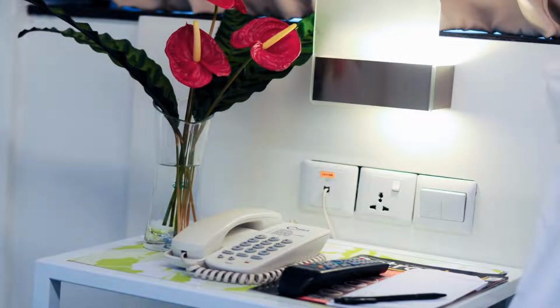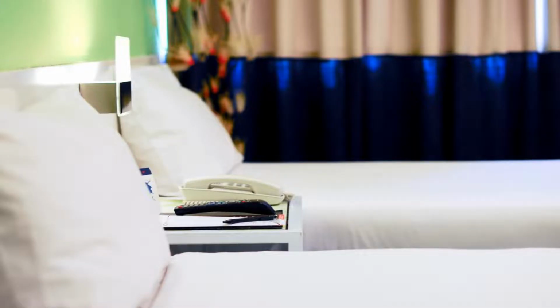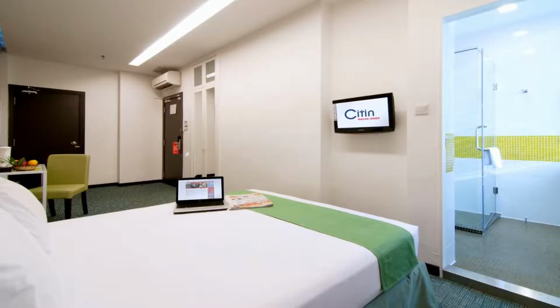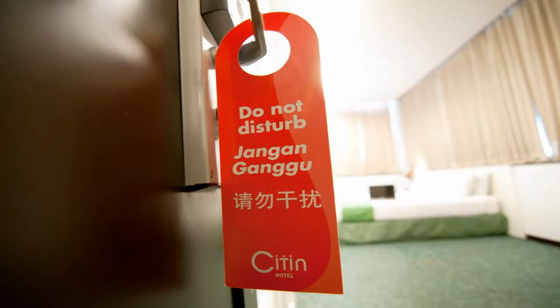Daily buffet breakfast is served at Citin Cafe. Many restaurants serving local favorites are within walking distance. You can book city tours and airport transfers at the tour desk. Staff at the reception can also assist you with luggage storage. You can visit the historic Masjid Jamek and Masjid India or shop at Jalan Tunku Abdul Rahman.